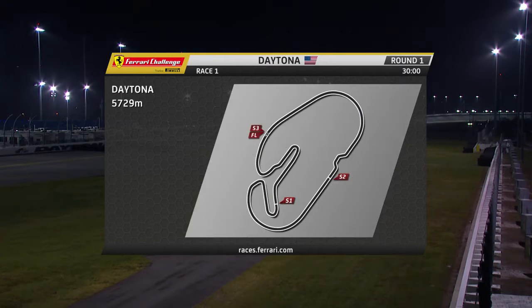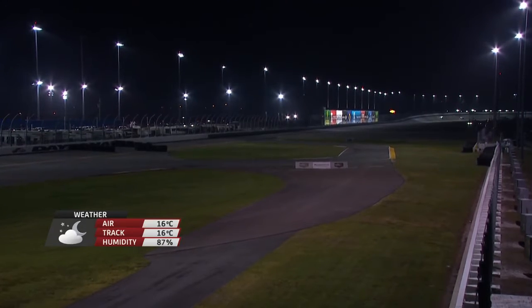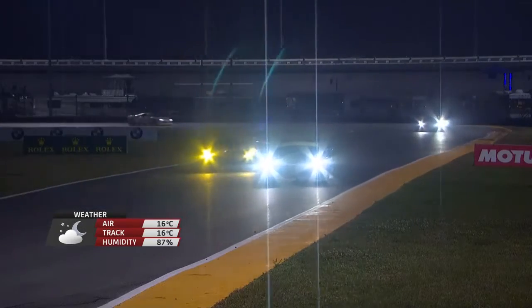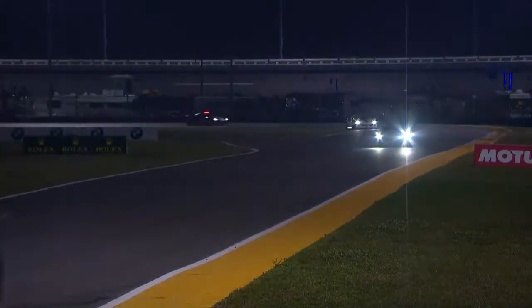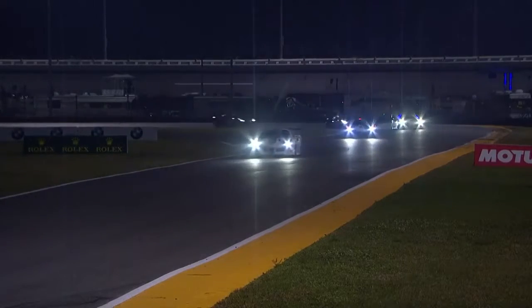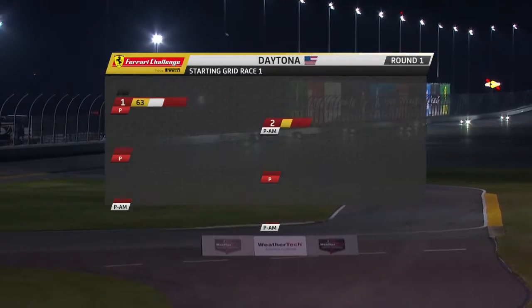5.729 kilometers. We're talking about something like 12 turns, 8 of them left-handers, 4 of them right-handers, and of course in the oval turn, some 31 degrees of banking. What an awesome place. Air temperature 16 degrees, track temperature exactly the same. So the cars are out on their formation lap, ready for this 30-minute race, which kicks off the 2020 season of the Ferrari Challenge North America.